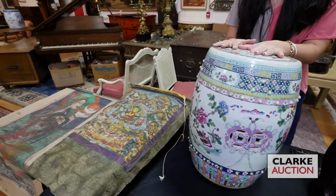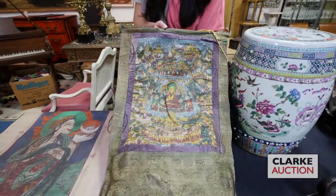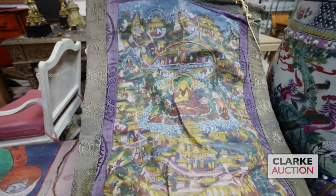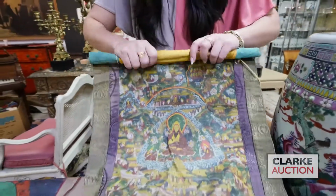These pair together are estimated at $600 to $900. This is one of our 18th or 19th century tankas in this sale. It may be a medicine Buddha. I'm not really sure about the identification of this piece, but it's of a smaller size and it's been later mounted as a wall hanging. And this is estimated at $400 to $600.